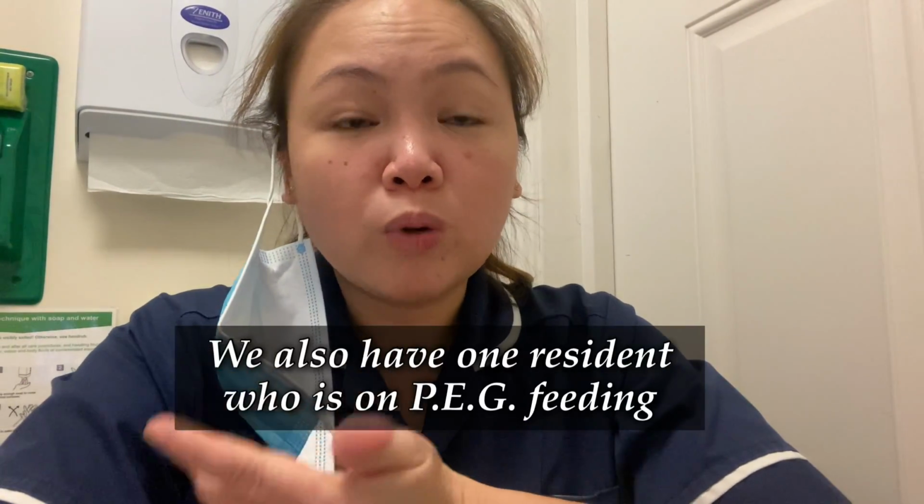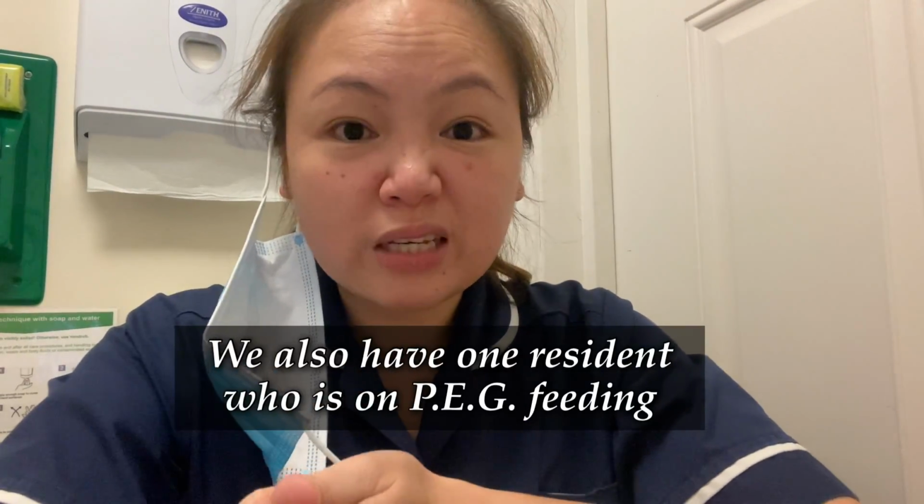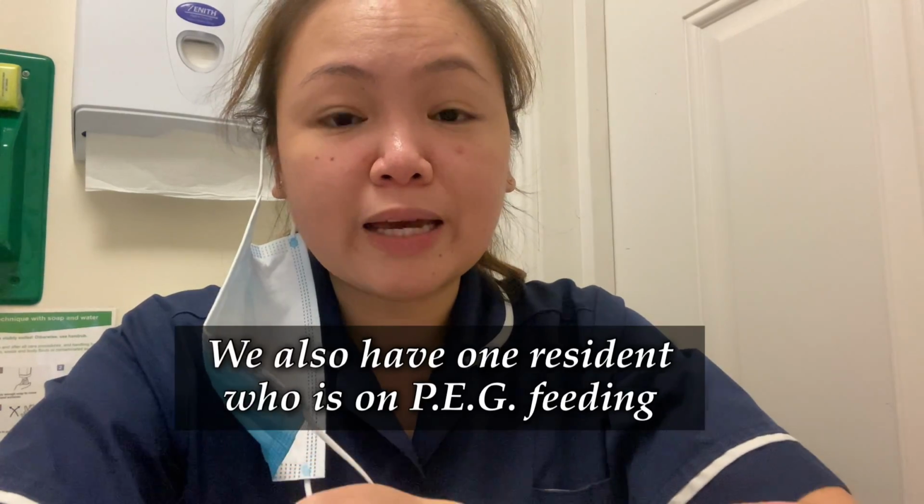So now I'm preparing for my 3 p.m. medications. I only have one resident that has 3 p.m. medications, and after that I will go upstairs to check if they have started the PEG feeding. Most likely they have started, but I want to see it. It's been a long time since I've done PEG feeding, but it is done through a machine.